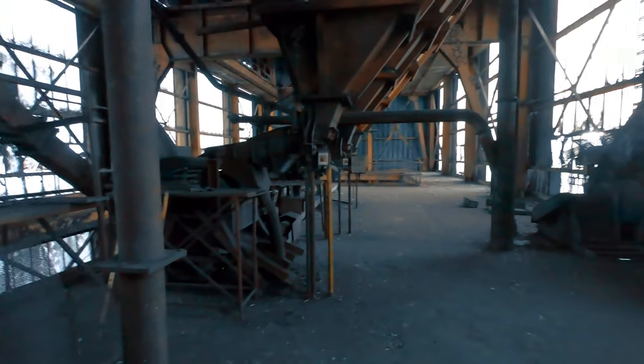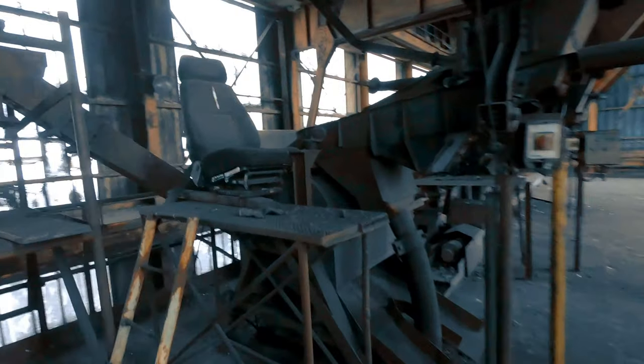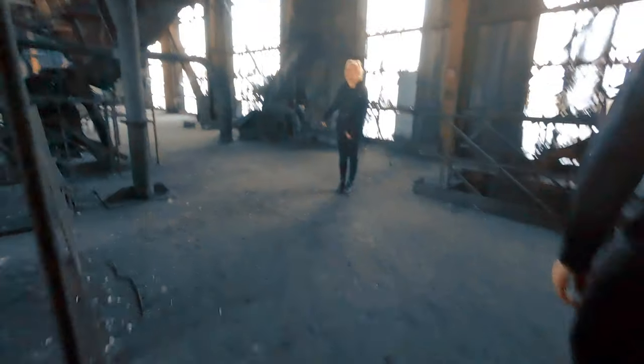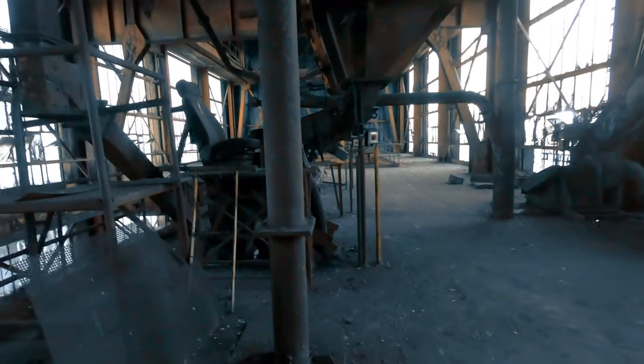I thought it was somebody opening a door on the ground floor. God. Oh. Inside the building.